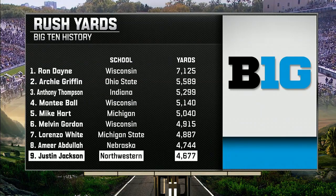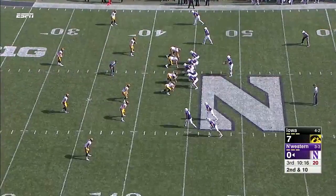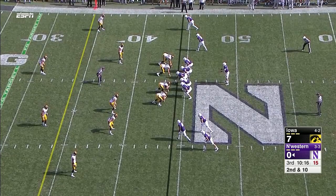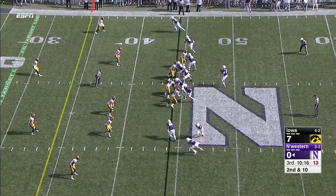And the thing about Jackson is he absolutely is a workhorse. And the first word out of the mouth of the coaches when we talked about Jackson, humble. That's the best yet.